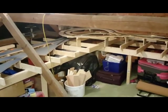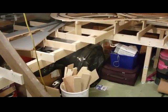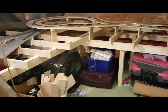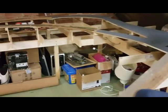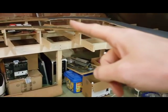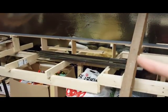So when it comes to designing this layout, it was quite complicated, to be honest. There was a lot of gradients I had to build in and work everything out to make sure that everything ran round properly. So as an example, from that point there all the way along this station board, all the way round to that point just there, is 3.5 inches above the main bench framework.